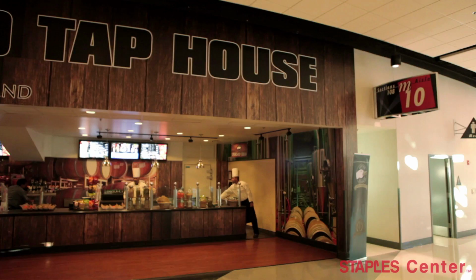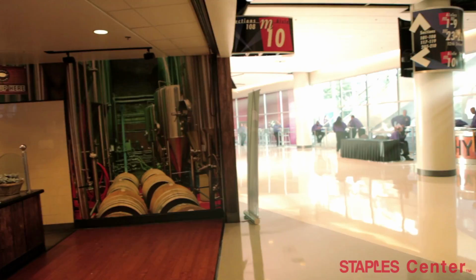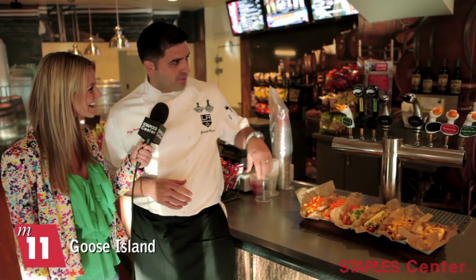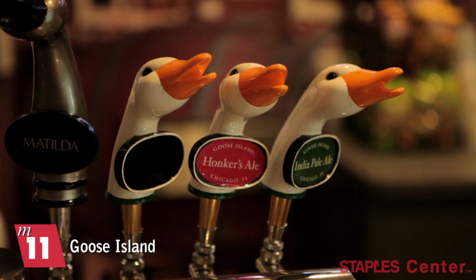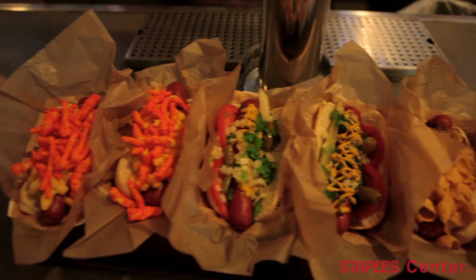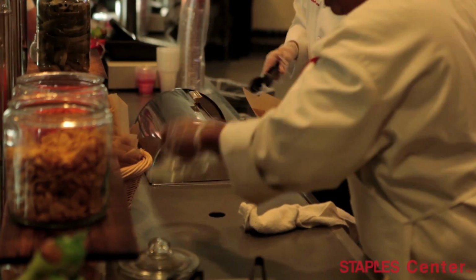Awesome, it's all perfect. We're here at Goose Island Tap House. What are the latest food items? So these pair great with these craft beers from Goose Island. The Honker's Ale, of course, goes really well with our Frito Pie Dog, or the Chicago style hot dog, or the Big Kid Dog, which is mac and cheese and Cheetos. I have never seen hot dogs so decorated in my life.